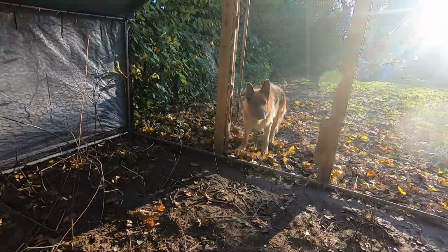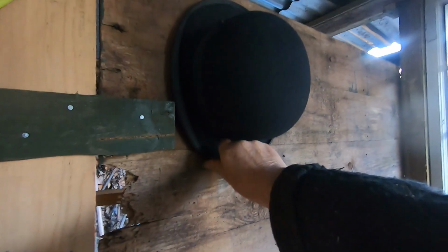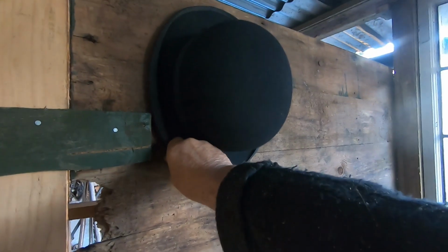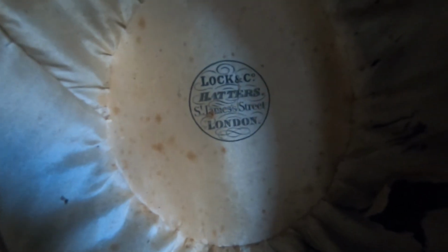You're a good girl, Mia. I went to the car boot sale this morning and I bought this hat, bowler hat. I've always wanted one of them, and it was dead cheap. I think it cost me £4. It's an old one. It's made by Lock & Co. They're a very famous hat company, hat makers in St James's Street in London. They're still there, I believe. Yeah, so that's my bowler hat.